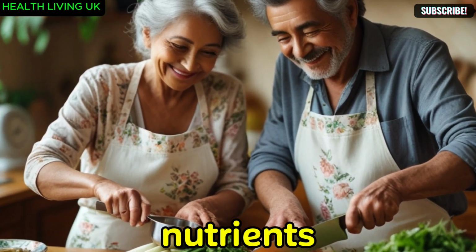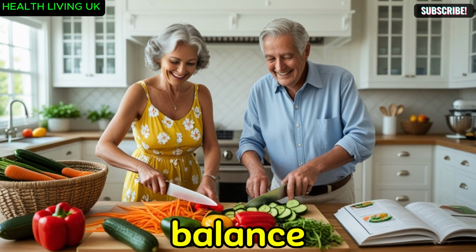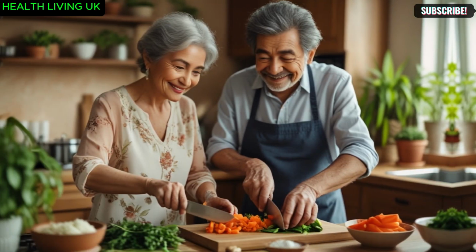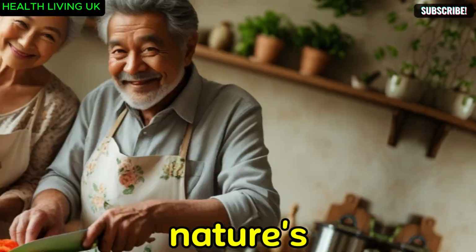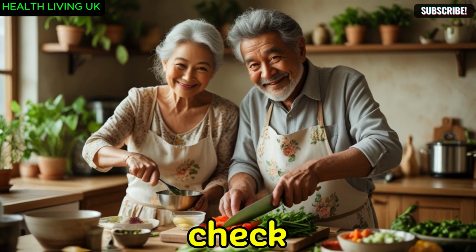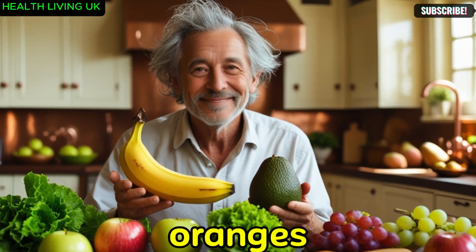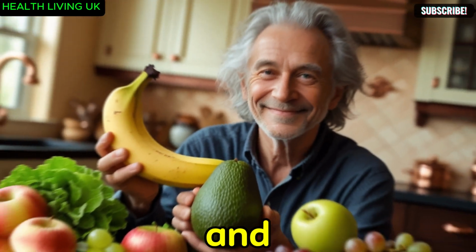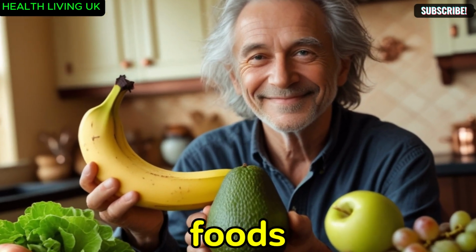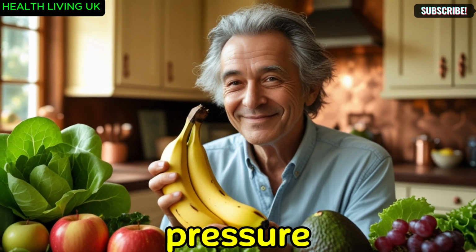One of the best nutrients to lower blood pressure is potassium. Potassium helps balance sodium levels in your body, and since sodium makes blood pressure go up, potassium is like nature's way of keeping things in check. Some of the best sources of potassium are bananas, oranges, sweet potatoes, spinach, avocados, and beans. Adding these foods to your meals regularly can help your body naturally fight high blood pressure.